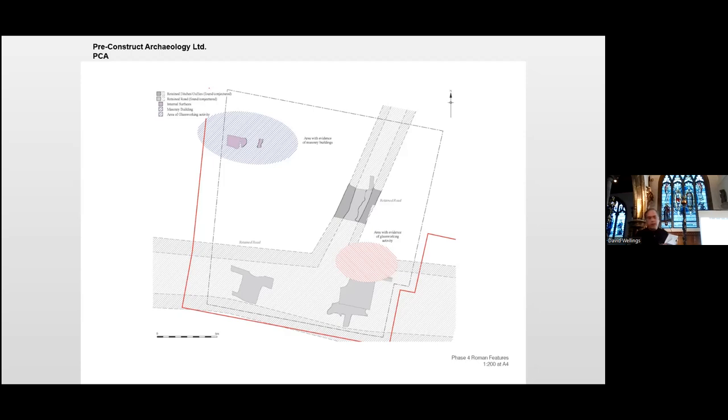And is it because that particular part of Londinium became so good to be used for industrial activity? It's a possibility.